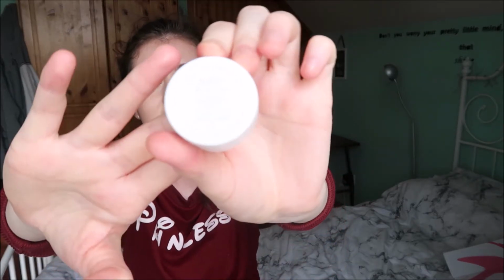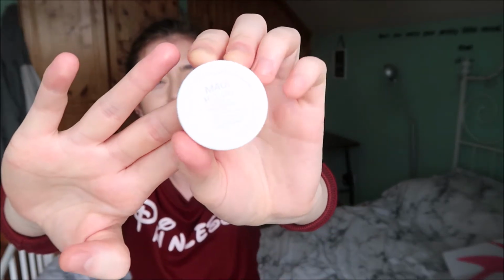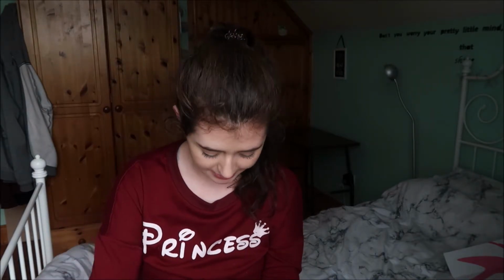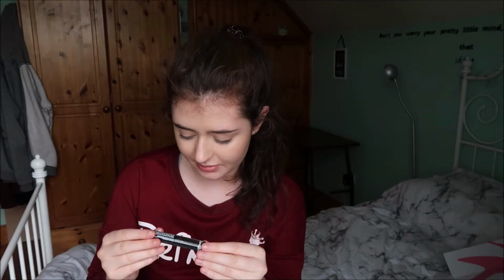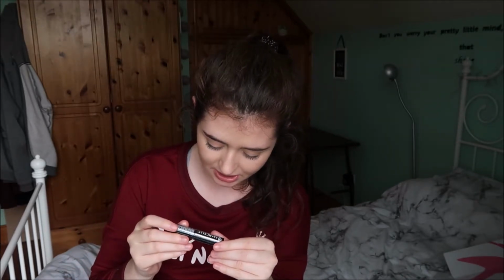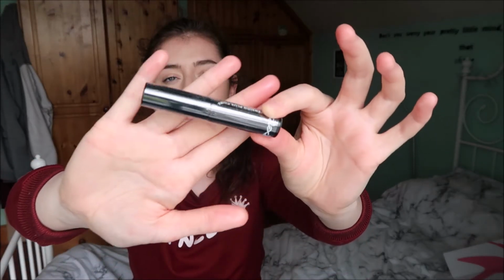I'm not sure if that's the shade or not, but that's what it says at the back. I'm not sure if you can see that. But it comes in the same kind of cheap kind of packaging, but we'll see how it works. So that's one makeup, and then the next one is also makeup. So this is the mini mascara. This is the Marciel curling and lengthening mascara. So as you can see, it's a tiny little sample again.